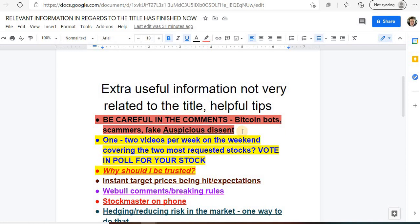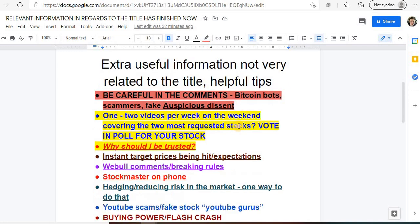I will never ask you for any of this stuff. If I'm commenting, you guys know when I'm commenting and what I'm commenting. I'm not asking you for your email, or to contact me on WhatsApp. I don't even have a WhatsApp or any of that. Okay. So just be extremely careful of scammers. This is just what you get with the internet.